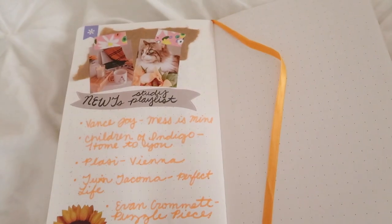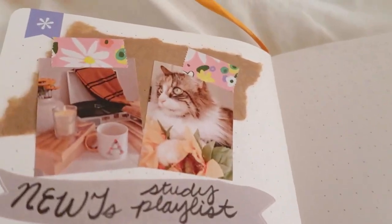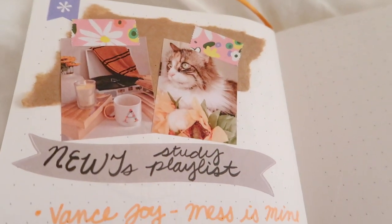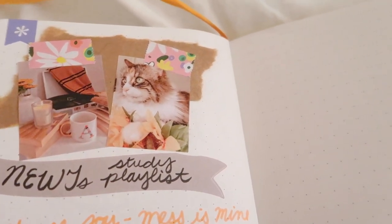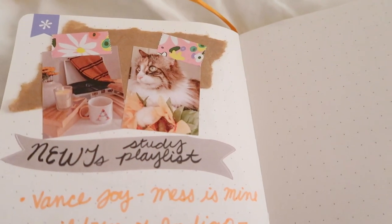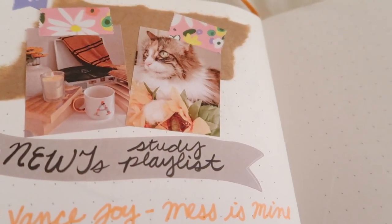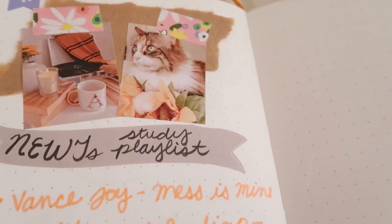And then this page, I added on to this because I wanted to use the washi tape. So there's the washi tape. And then I have 2 photos from my Instagram. So I thought this would be perfect for this page, because since this is a playlist page, I just have a little photo of my record player. And then I've got a cute little photo of Margot.